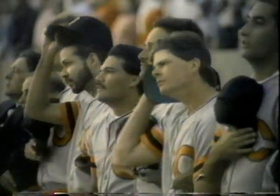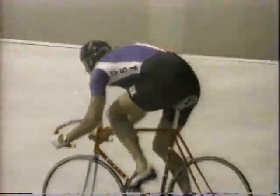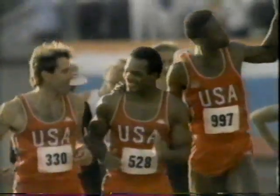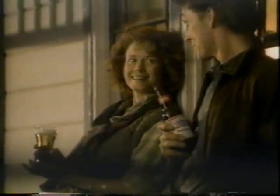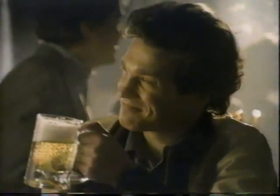For the pride, for the dream, for the love, and for the team, for the will that comes from the heart, for the skill that sets you apart, for the sweat and for the drive, for the reason you strive for all you do. This was for you, for the hope and for the pride, for that fire inside. For all you do, the clean, crisp taste of Beechwood aged Budweiser.